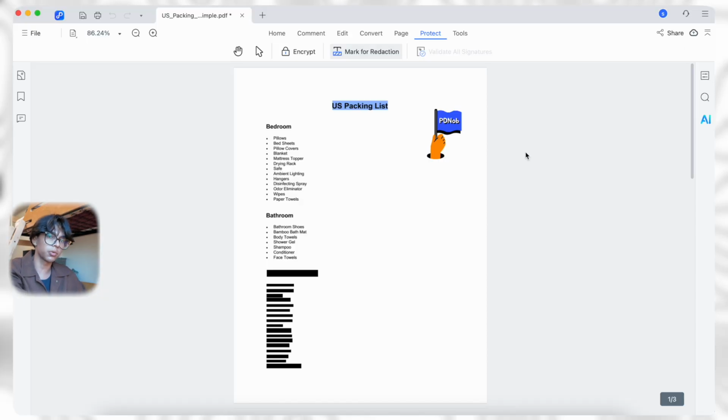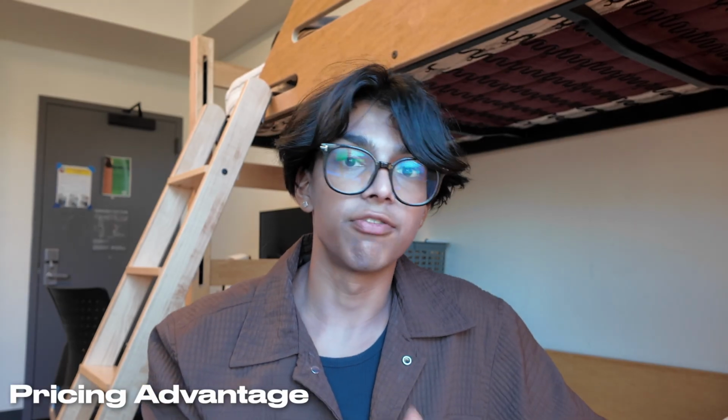And as I've mentioned before, the OCR supports 16 major languages. The interface itself is also available in 15 languages. So if you're more comfortable working in any other major language that is spoken around the world, you should be good to go. And also the pricing advantage.